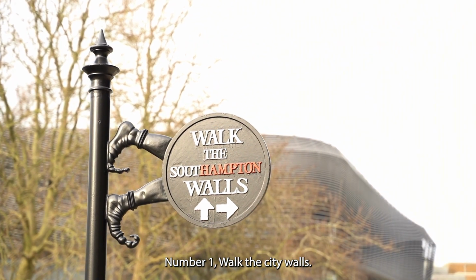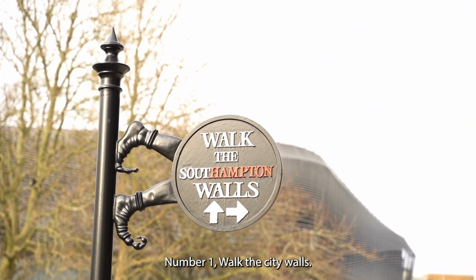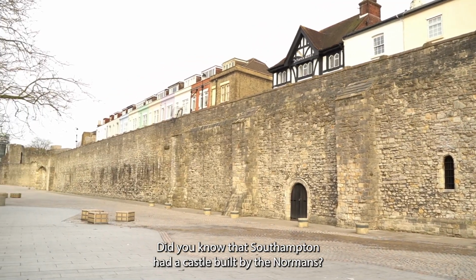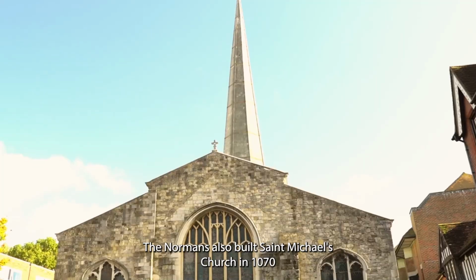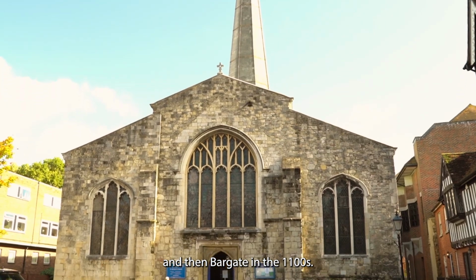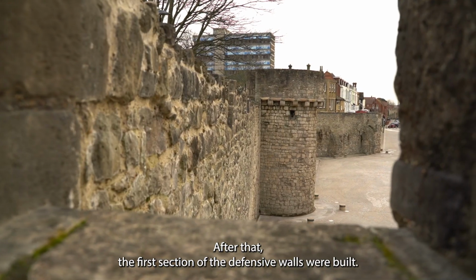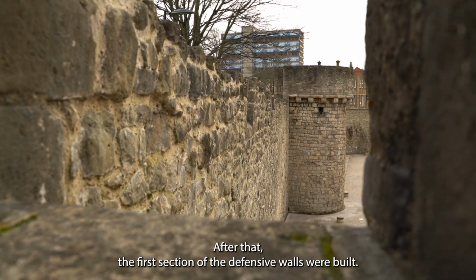Number 1. Walk the city walls. Did you know that Southampton had the castle built by the Normans? The Normans also built St Michael's Church in 1070 and then Bargate in the 1100s. After that, the first section of the defence walls was built.